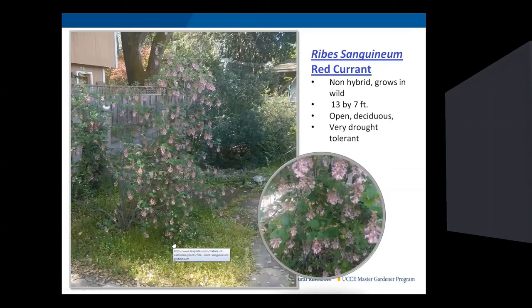When I prune it, I take the branches and I just stick them in the ground, and more often than not, they will root. The seeds from the flowers also get scattered around the yard, and I have many volunteers which I dig up.